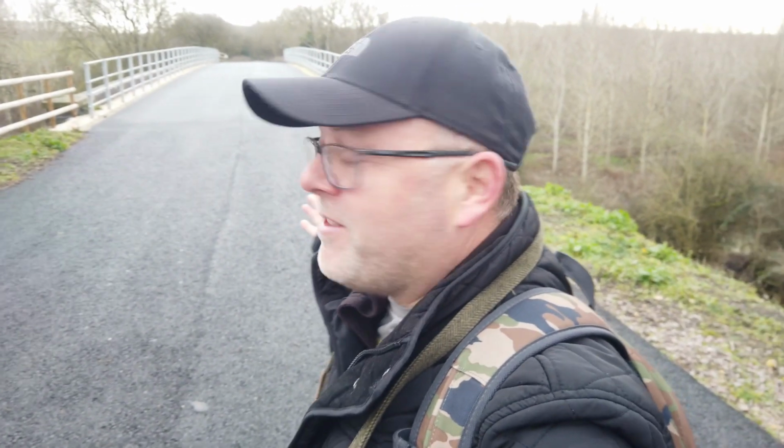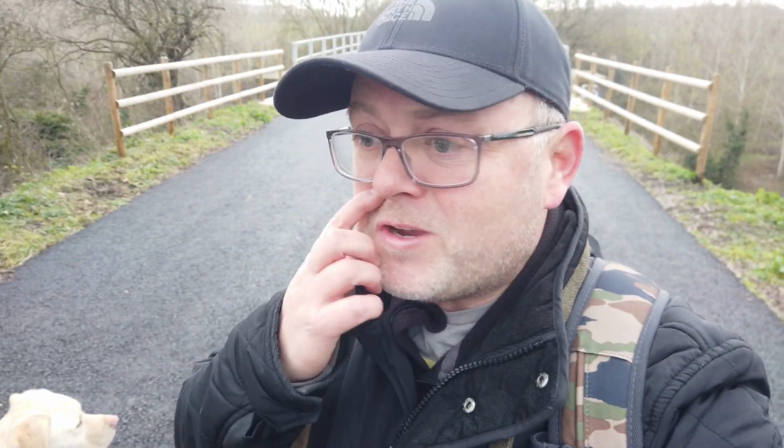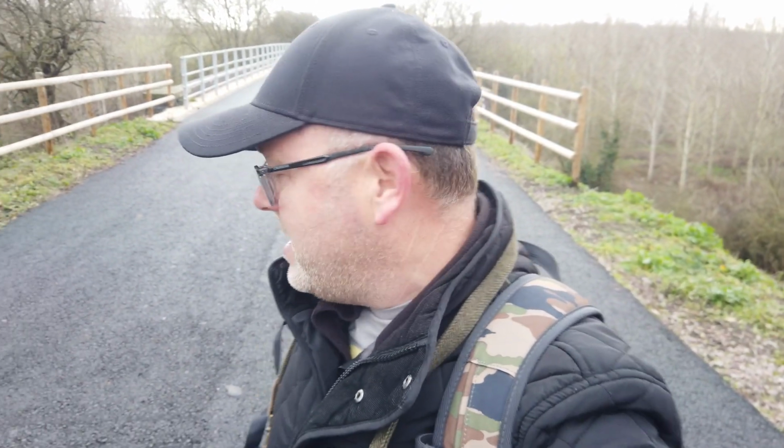I'm out with Austin today, and we're on part 2 of the branch line that went off from Leamington Spa to Weedon. We're at the viaduct at the moment in Long Itchington. We're going to take a look down here. We're not going to go over to the cement works, which is over in the background, and then we're going to take a walk along the old track bed, which is now a lovely cycle route, and see what we can find. At the moment the weather's okay, a little bit windy.